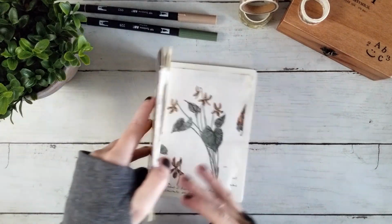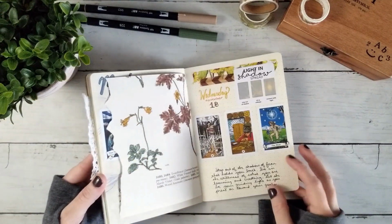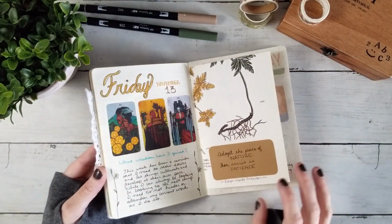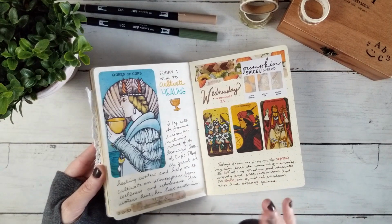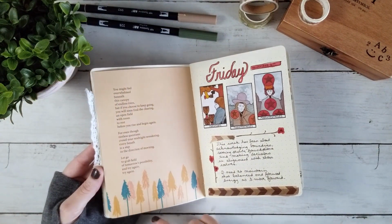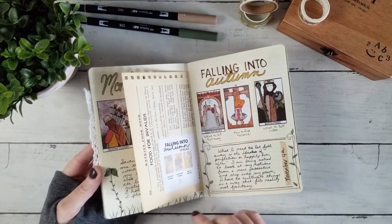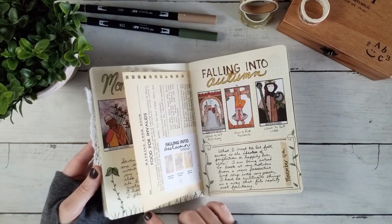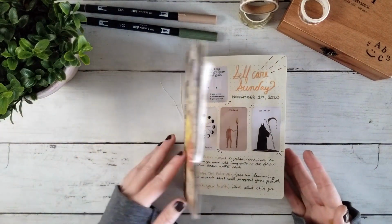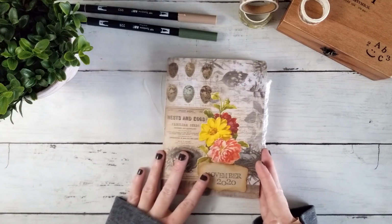I really enjoyed getting back more into the doodling, bullet journaling style. And I noticed that I tend to be a bit more drawn to that kind of style in the winter months. So that always gets me thinking about maybe going back to that again for 2021. But that's something that I'm going to talk about later on.